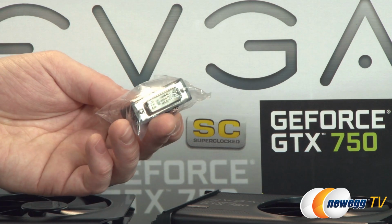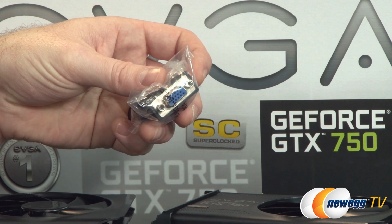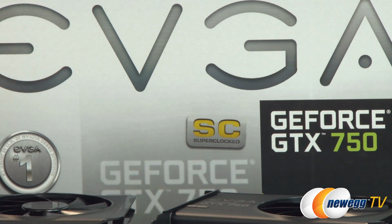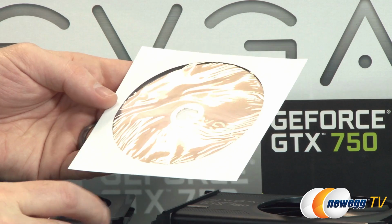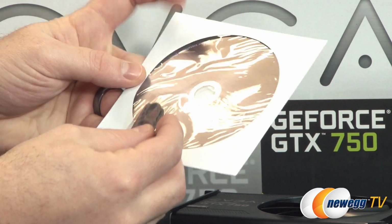They provided you with a DVI to VGA adapter. That's a 15-pin D-sub VGA connector. So if you have an older monitor, you can use that with the DVI out on the card to connect to your monitor. You get an EVGA driver disk right here. It's best to download the latest drivers.